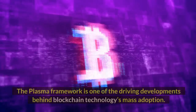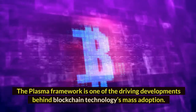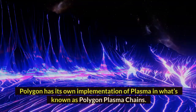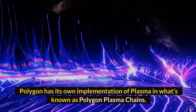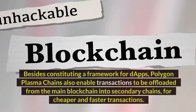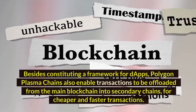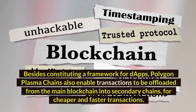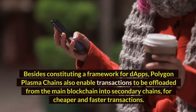The Plasma framework is one of the driving developments behind blockchain technology's mass adoption. Polygon has its own implementation of Plasma in what's known as Polygon Plasma chains. Besides constituting a framework for DApps, Polygon Plasma chains also enable transactions to be offloaded from the main blockchain into secondary chains for cheaper and faster transactions.